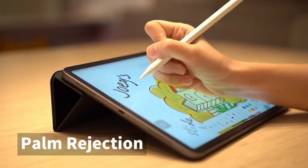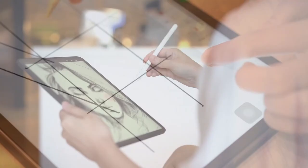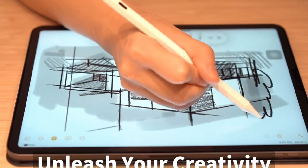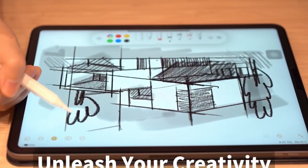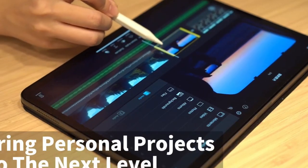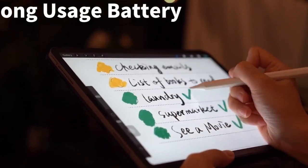On number 3 is Tilt Sensitivity Palm. The Tilt Sensitivity Palm stylus is a fantastic tool for professional sketching on your iPad, mimicking the feel of a real sketching pencil. Its tilt-sensitive feature allows you to create different lines and shadows depending on the angle, making it ideal for detailed drawings. With palm rejection technology, you can rest your hand comfortably on the screen without worrying about accidental touches, providing a more natural drawing experience.